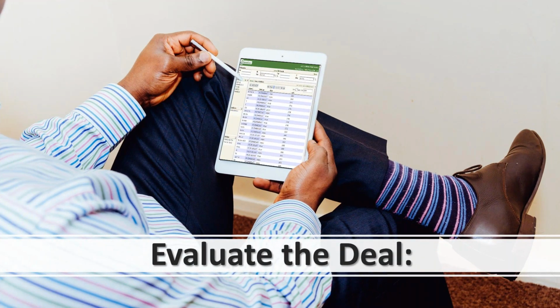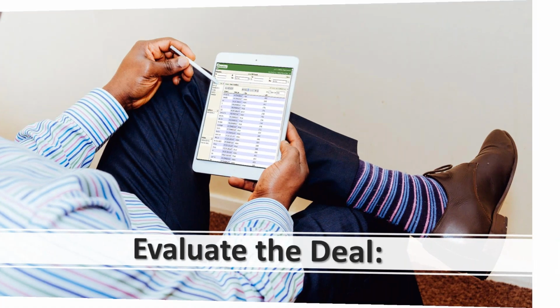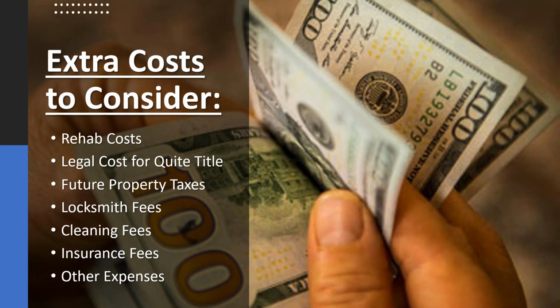Yeah. So as far as any type of extra cost in evaluating the deal, there are some things we need to take into account when we're buying structured property. Basically, we want to be aware of any kind of ongoing expense or holding fee that is going to cost us, so that we can account for it.